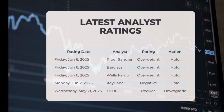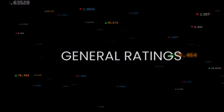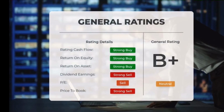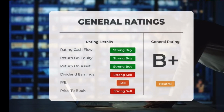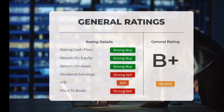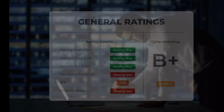Furthermore, on Wednesday, the 21st of May, 2025, HSBC reported a reduced rating for UnitedHealth Group, indicating analysts have assigned a general neutral rating to UnitedHealth Group stock. They classify the price-to-earnings ratio as a sell and the price-to-book ratio as a strong sell. In terms of return on investment, the analysts have rated the stock as a strong buy.